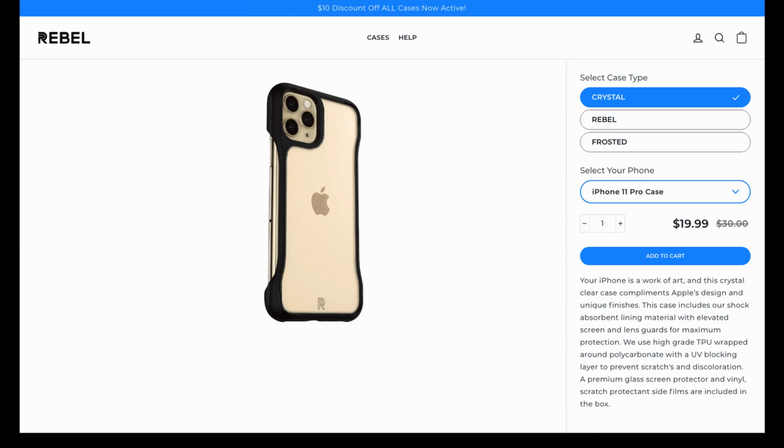This case comes in 3 different types, I believe. It comes in Rebel, it comes in Crystal, and it comes in Frosted. Rebel has a Kevlar back. The Crystal version is a crystal clear back case. And the Frosted, some people may know this feel and know this look, but if you have seen an 11 Pro, 11 Pro Max, or 12 Pro or 12 Pro Max, that frosted back glass that you see on there is the exact same type of texture and look that you will get with the Frosted series of Rebel case. So that's kind of how that works out.